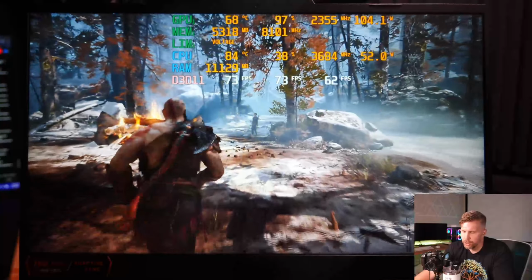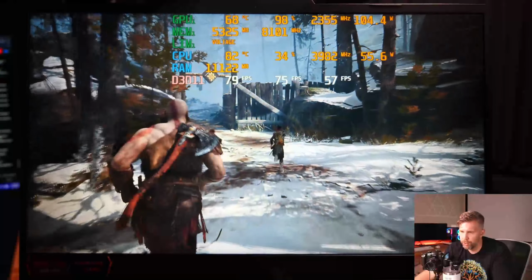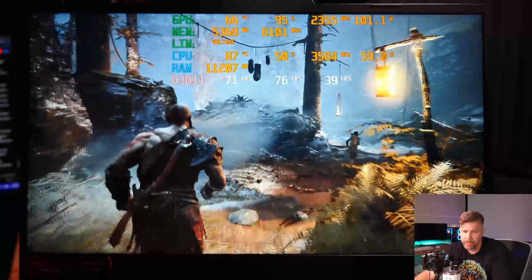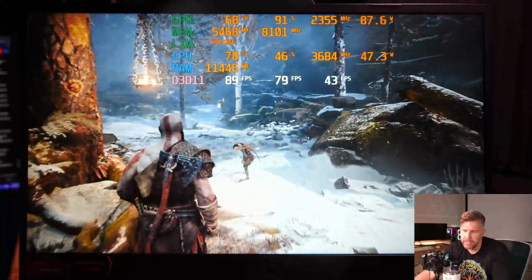Okay, here we are, God of War Ultra, 1080p. 74 FPS so far, 39 for 1% lows, 80 degrees on the CPU, a little bit spicy on the CPU temp, but still overall very good temp. So I'm curious to see if it eventually spikes over 90 if we were to stay in the game for a few minutes.